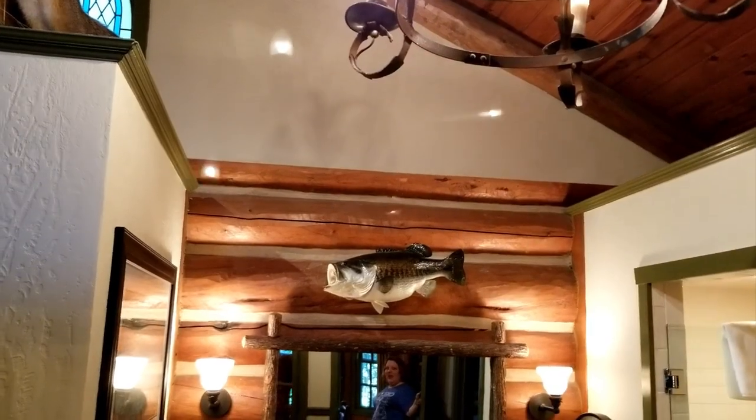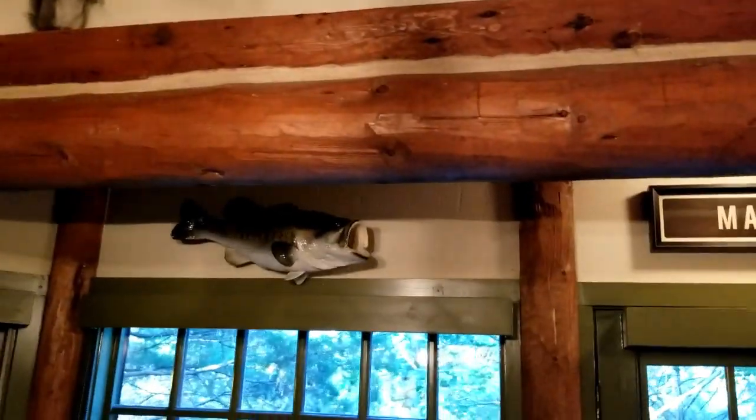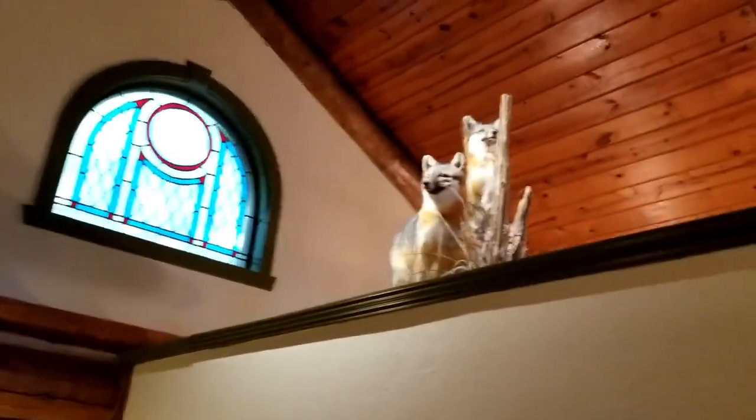And then for all you Brits out there, the WC, the water closet, or the toilet if you're crass. As you can see, there's wildlife everywhere in here. Well, yes, this is a lovely room of death.